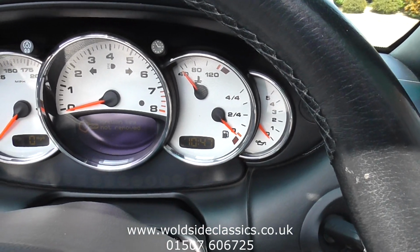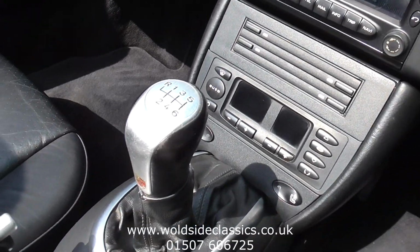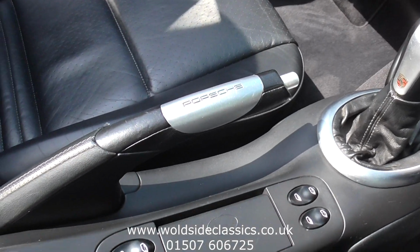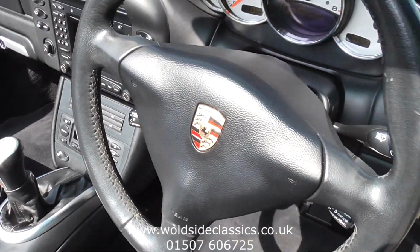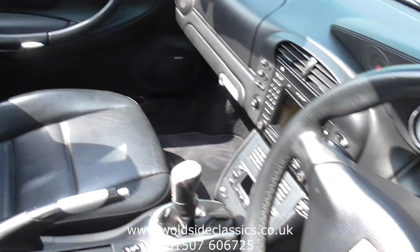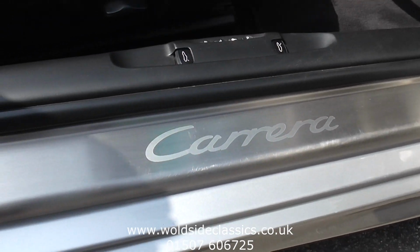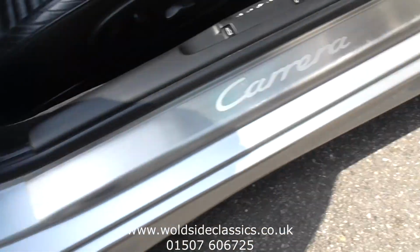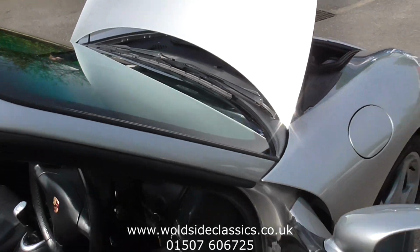It's got the aluminium look white instruments there. Aluminium gear lever, 6-speed manual obviously. Aluminium handbrake lever, 3-spoke steering wheel, and also, as per the new order form, it's got the stainless steel Carrera sill guards. Detail on the car is lovely. A few stone chips to the front. Other than that, it's a very nice all-round car.